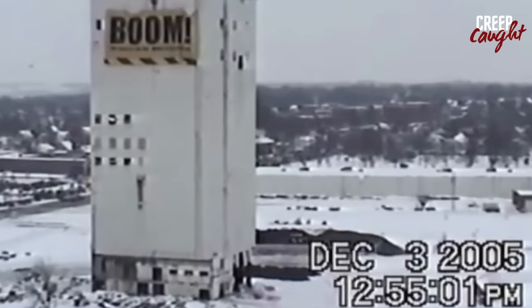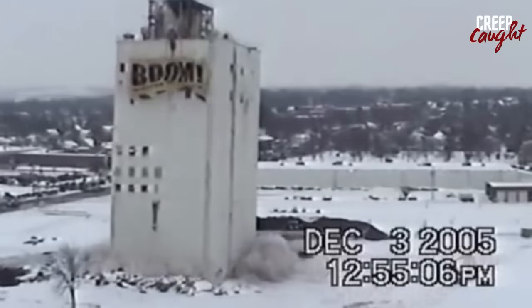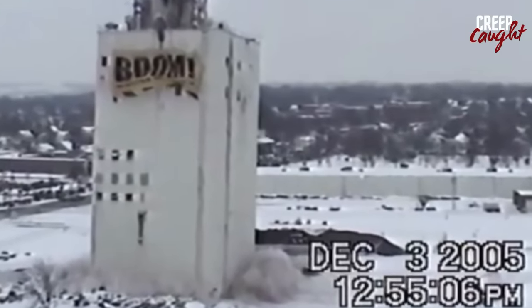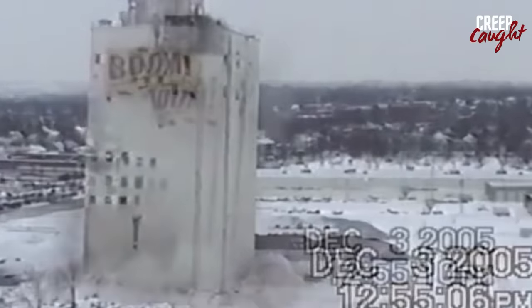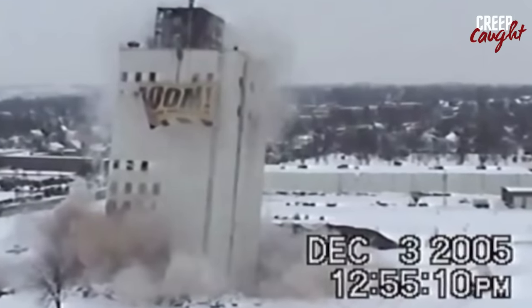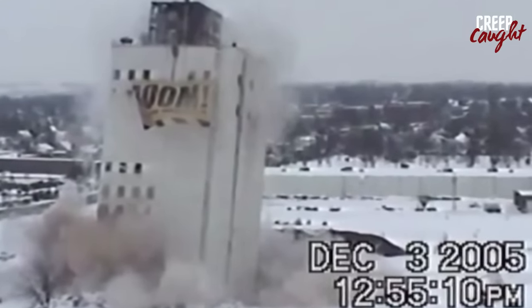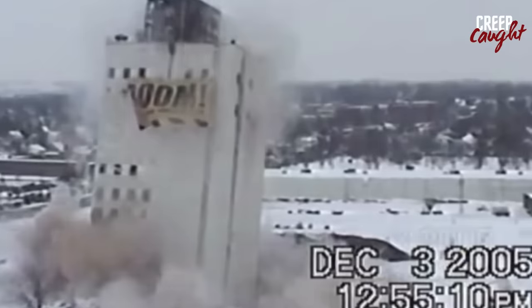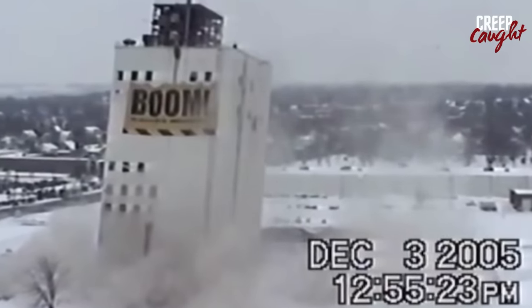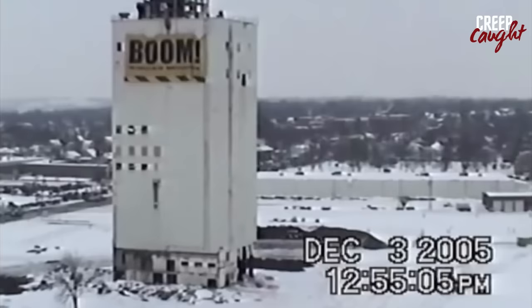The Sufeed Mill in South Dakota became a classic example of a demolition gone wrong on December 3, 2005. Despite setting off explosives to bring the building down, it stubbornly refused to collapse, standing strong and unwavering. Adding to the humor of the situation, a banner with "Boom" written in large letters was draped on the building's side, contrasting the failed demolition attempt.